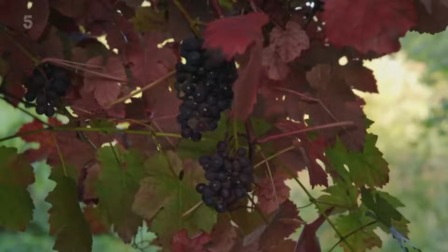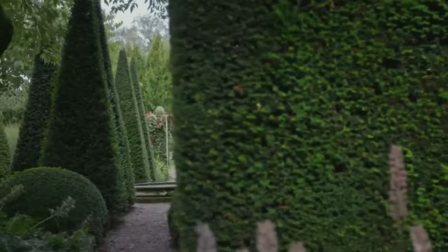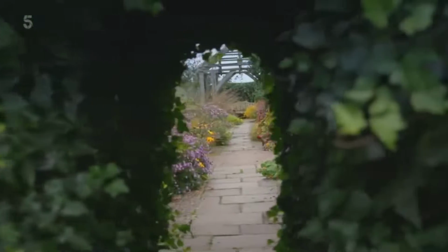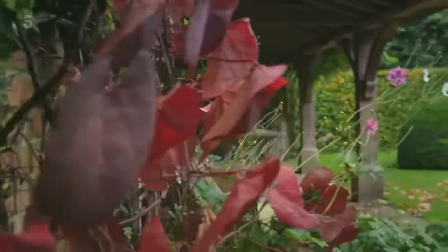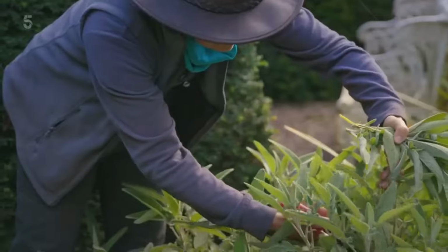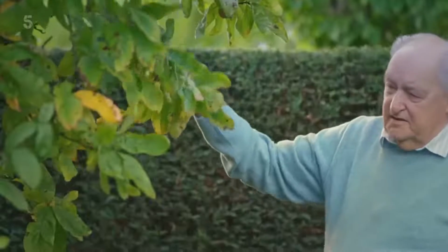In the meantime, there's still so much to see here. Everywhere you turn, there's a tantalising glimpse through a hedge or a dramatic gateway that opens onto other beautifully designed spaces. It's pure theatre. To achieve this level of stage management, Leslie relies on the gardening team, a group of volunteers, and the support of husband John.